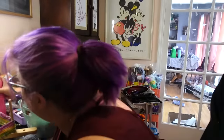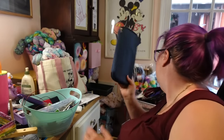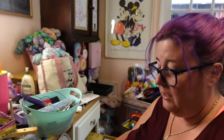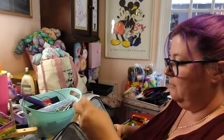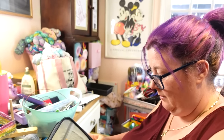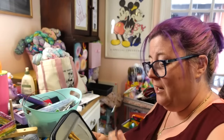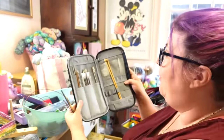Where's my water? Something else I need to do. These were sent to me years ago, but most of these are unmarked. And I use them because they're the only DPNs I've had for a long time. A bunch of little tiny metal crochet hooks in here too. And the metal crochet hooks are good when you drop stitches. So that's why they stay in here.